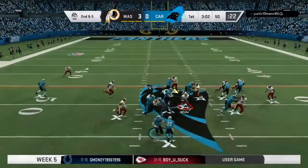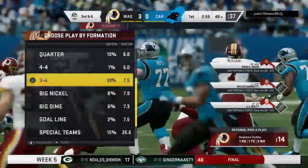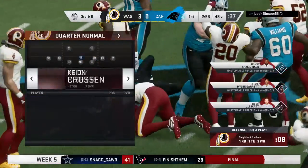Get it. On 2nd down, McCaffrey. And he is going to be stopped cold behind the line of scrimmage. That backs him up 1 yard and brings up 3rd down. Plays like we just saw there, that's why they're up right now. And the defense, they're doing their job.